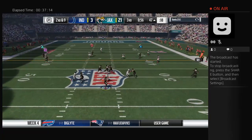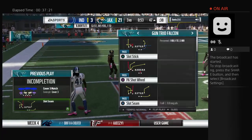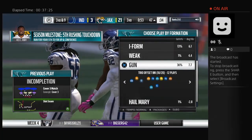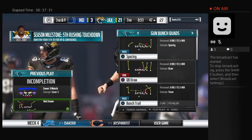Bortles to throw on 2nd down. And incomplete there. A nice hit jars the ball free and brings up 3rd down. Well, that's the type of pass play that you need to wait for routes to develop. You need a little time in the pocket, but that's hard to do when you got people in your face.